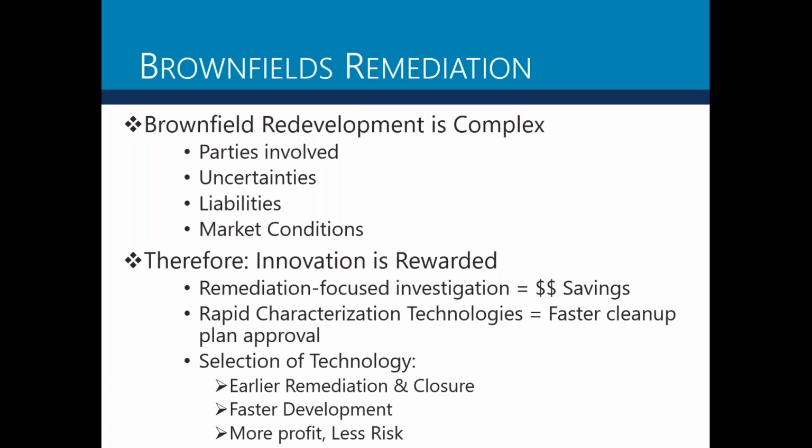Okay, this is all the technologies we talked about. I just want to talk briefly about some of the investigation aspects and how we can bring them in. As you know, a brownfield is very complex. There are various parties involved: EPA, the regulatory agencies, the client, the lender, consultant, buyer, seller. When you have a lot of parties involved, there's a lot of uncertainty and a lot of liability, and speed is important because you need to transform the contaminated property into a money-making machine. So for everything, we need innovation, even from the remediation point of view.